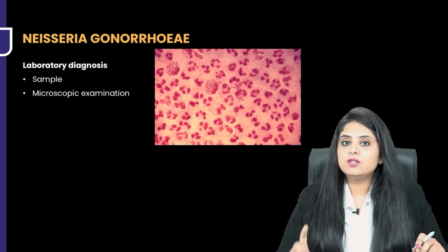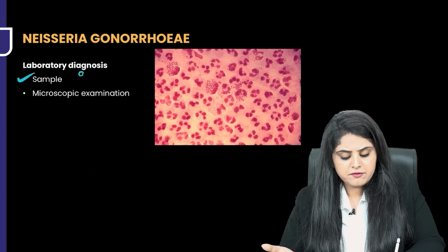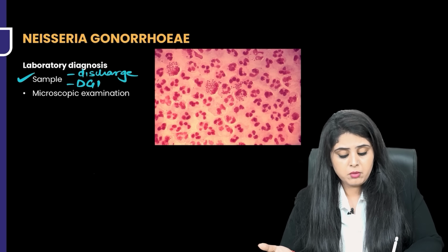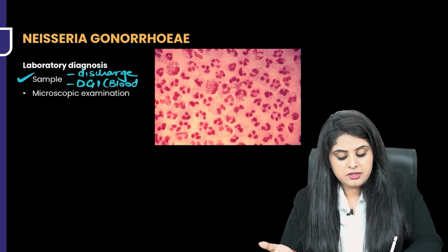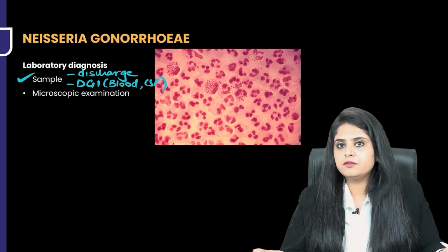Now coming to the diagnosis of Neisseria gonorrhoeae. You know the sample. Depending on what your situation is, if you have a genital discharge, take that discharge. If you have involvement of disseminated gonococcal infection all over the body, you can take a blood sample. Brain ka involvement hai, you can take a CSF sample. So depending on your site of involvement.